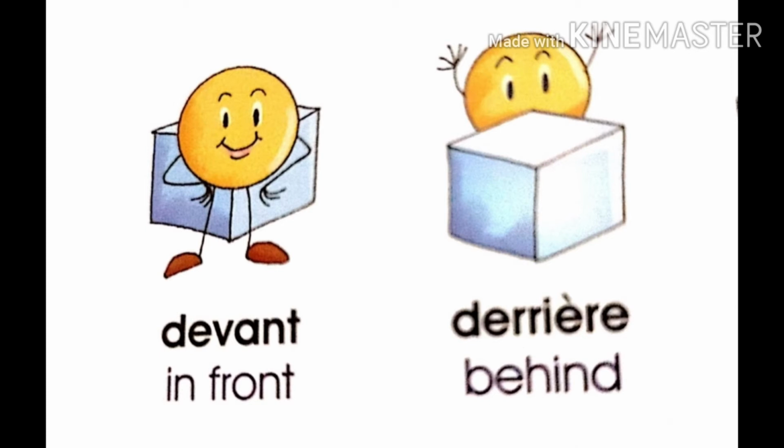So the whole pronunciation is derrière. Derrière, in slow motion. And quickly, when we say derrière, derrière means behind. So the opposite of derrière is devant, and the opposite of devant is derrière. So these are opposite of each other.